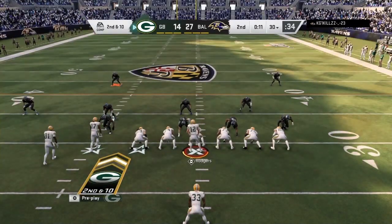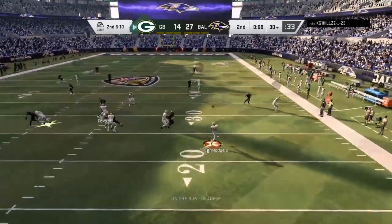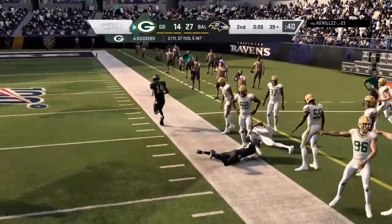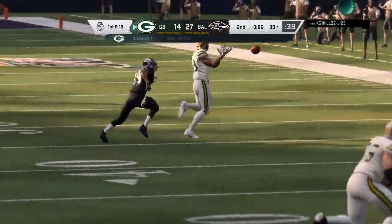Hey, let's get this. Rodgers now throwing again. Flushed out right. And able to find Allen Lazard. Good yardage after the catch as that play good for 30 and a first.